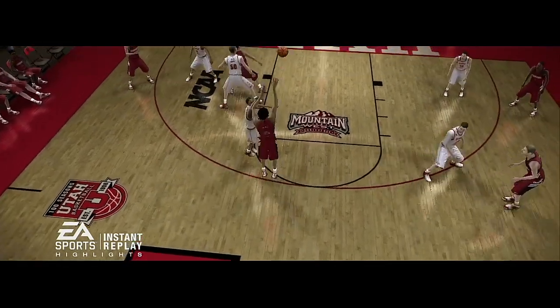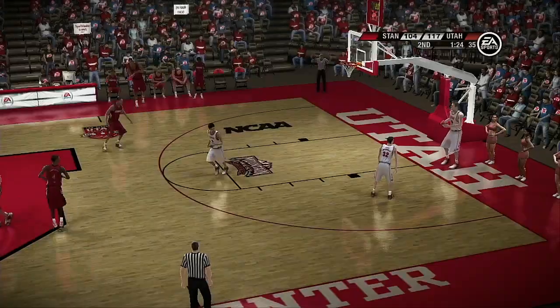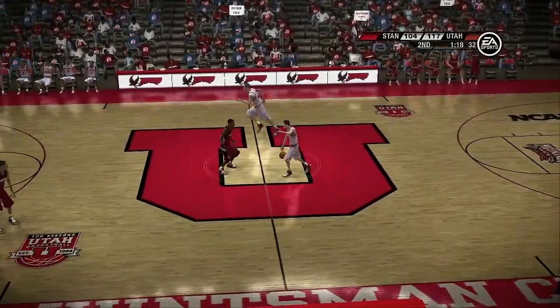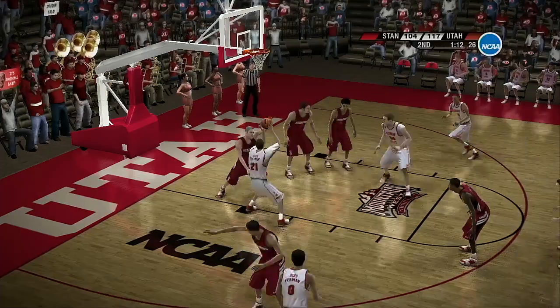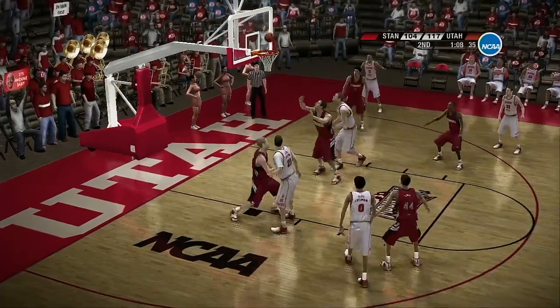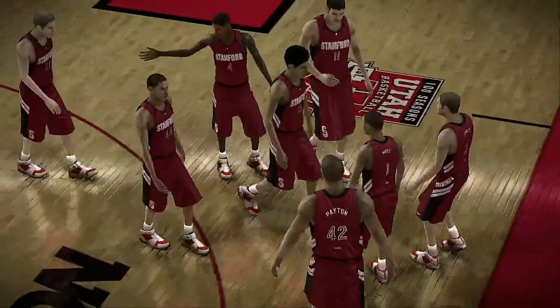Let's slow this one down on a replay. Here's the offensive drop step on the low block, but better defense. I tell you, the defense doesn't allow him to get to the baseline. For two. Can't get the shot to drop.